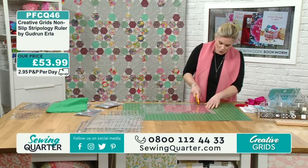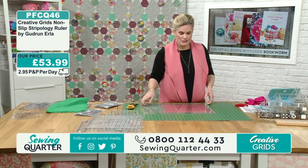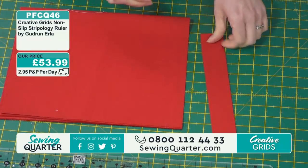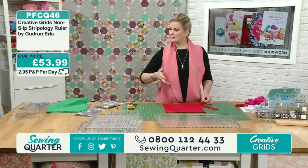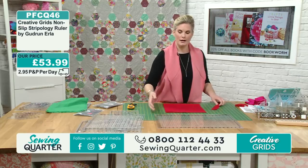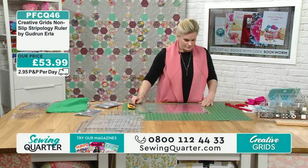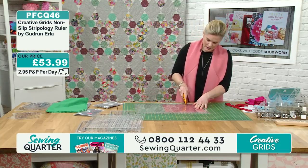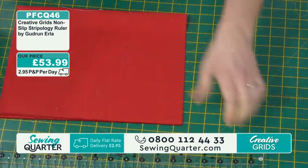So if you didn't think that you quite heard it cut, or if you actually need to replace your blade, that's fine too. Now that has just done me a 1.5 inch. But again, maybe you've got something that's calling for 4-inch strips. A lot of the Creative Grids rulers will ask you to start off with, say, a 4-inch strip, or say, cut yourself a 4-inch strip. So what I would do here is grab it, and then I go, right, okay, so I need a 4-inch. So there we go. There's my 4-inch cut, ready to go.